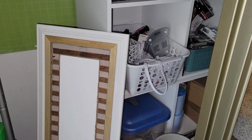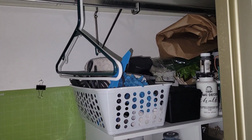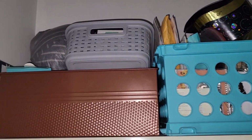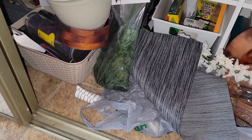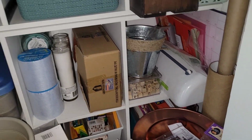This is actually a coat closet, but we use it for cleaning supplies and some of my craft stuff. Yes, I said some. I have an entire craft room. Stay tuned for that video because it's not any better than this. But I have let this get completely out of hand. It's a giant mess and it needs to be tackled now.